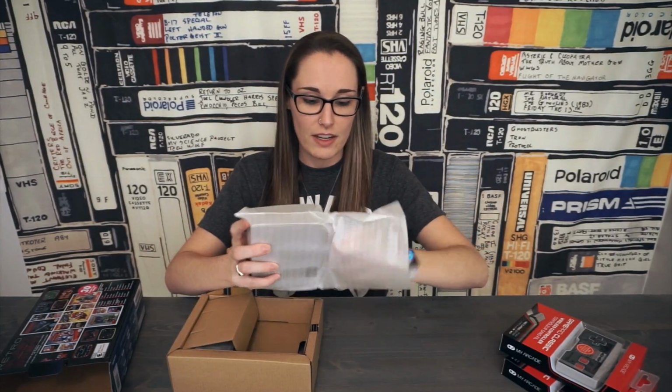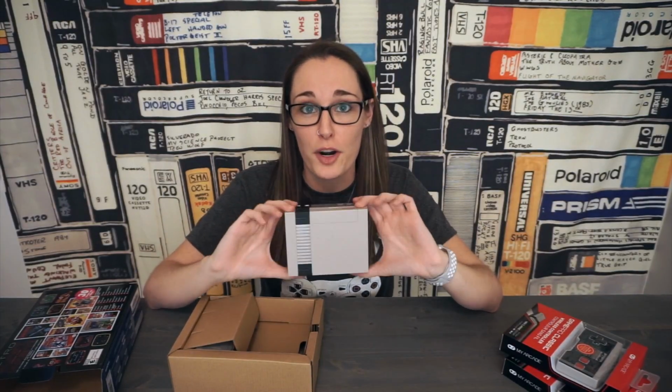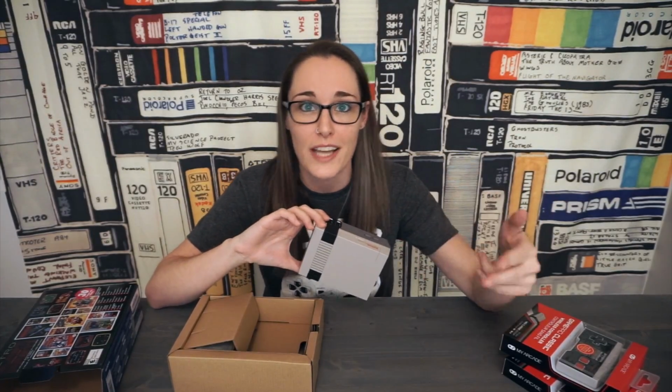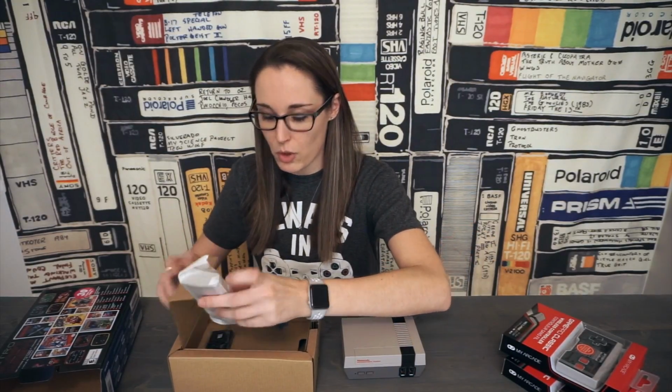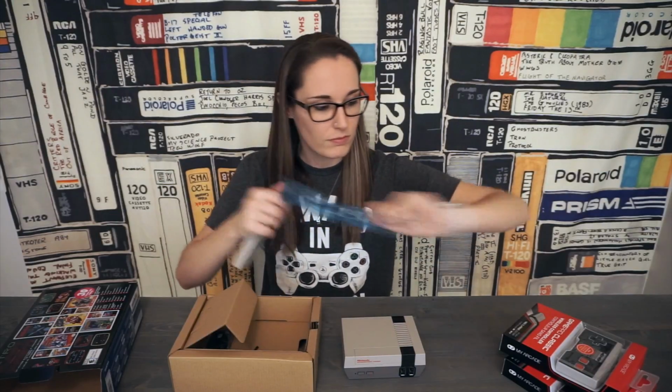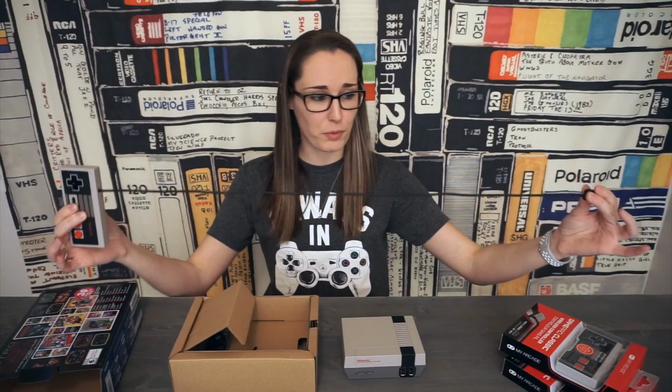If I take this out of the plastic here, this little teeny tiny console has 30 digital pre-programmed games on it, so you can relive your classic favorites like Donkey Kong, Mario, Zelda. This little tiny box here is it, so we'll set that on the table. I guess this is where my controller is hidden. So here's my controller.